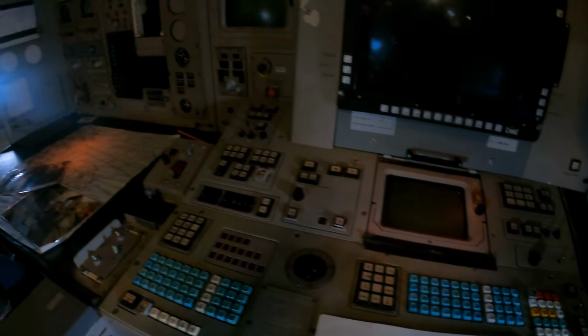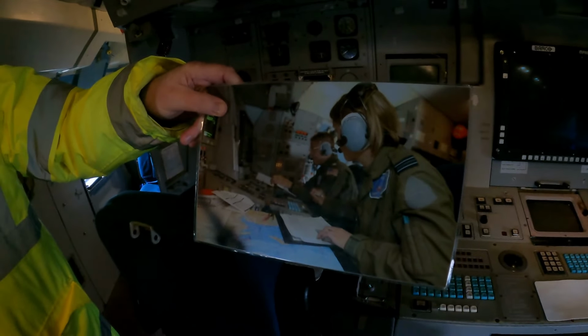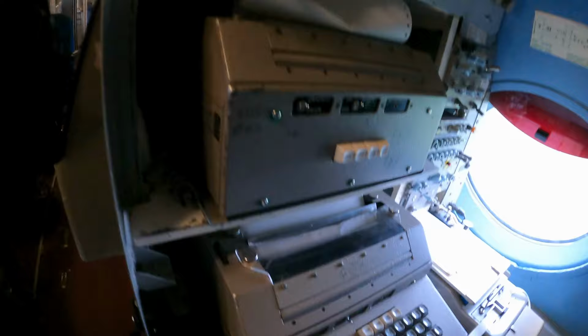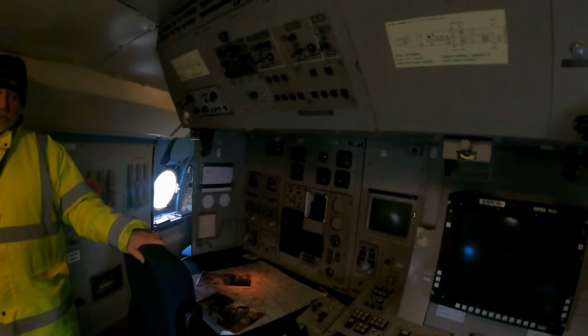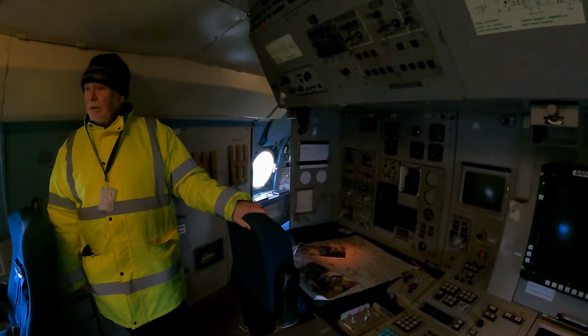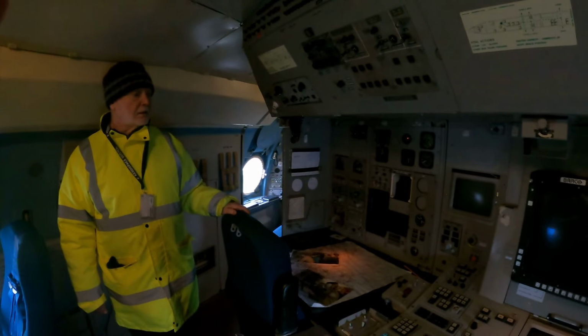And then you've got the two nav positions. There you go, another photograph. This is more lifelike because you've got a lady flight lieutenant RAF and an American there as well. This is something they'd do with anybody in the world that had Nimrods, not that anyone did because we were the only ones with them, but all the equipment inside is very similar to what we've got here.